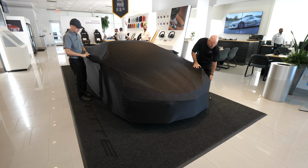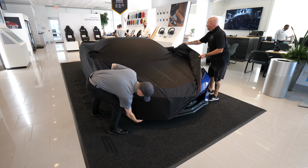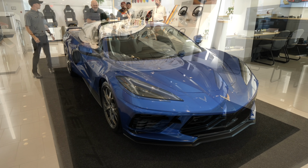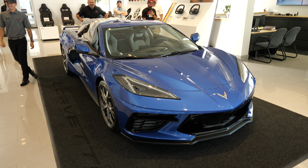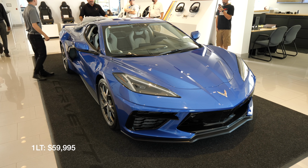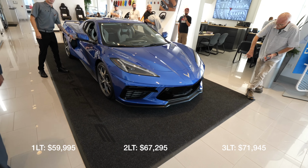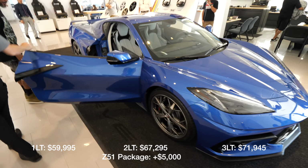This is a Lake Blue Corvette Stingray with a Z51 package and 2LT interior. The base model 1LT will start at $59,995. The 2LT will start at $67,295, and the 3LT at $71,945. Wow. The Z51 performance package will still be unchanged as a $5,000 option.